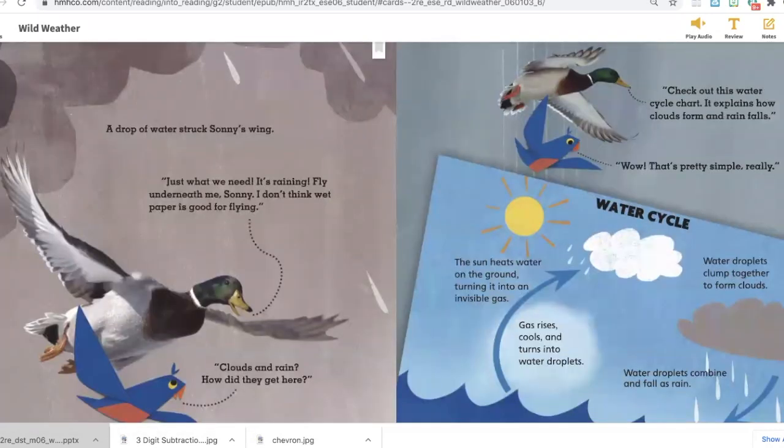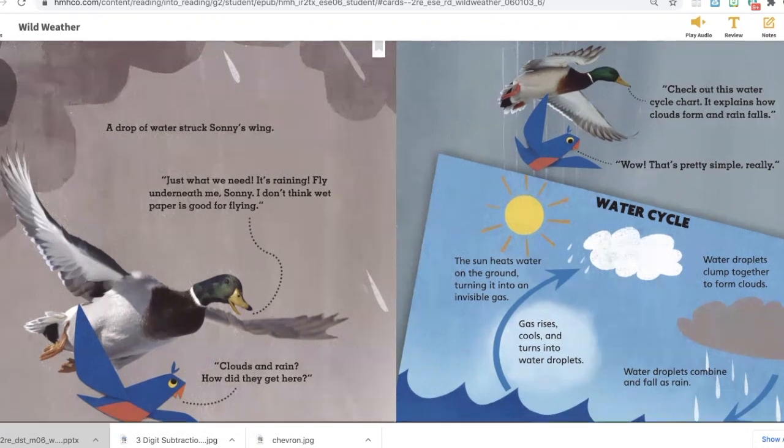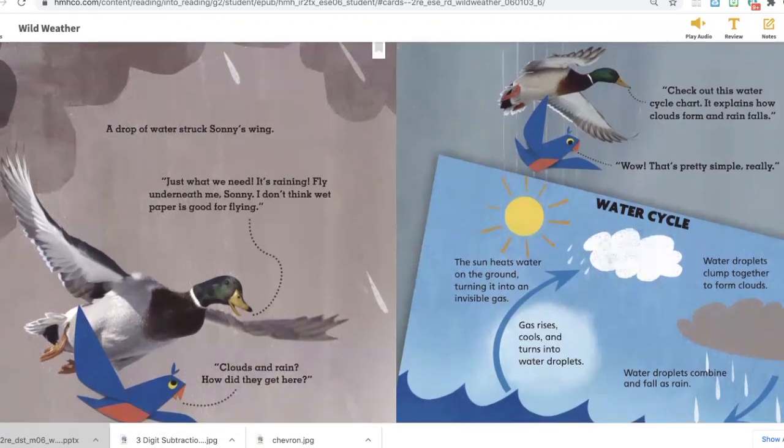A drop of water struck Sunny's wing. Just what we need. It's raining. Fly underneath me, Sunny. I don't think wet paper is good for flying. Clouds and rain? How did they get here? Check out this water cycle chart. It explains how clouds form and rain falls. Wow, that's pretty simple, really.